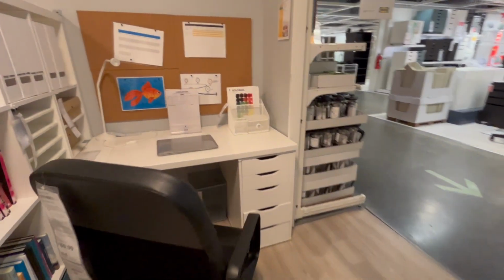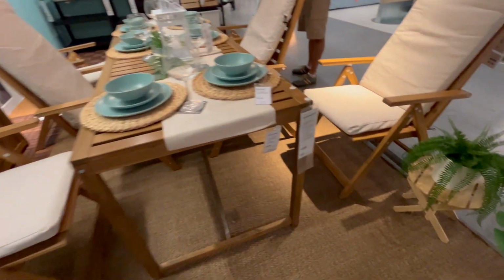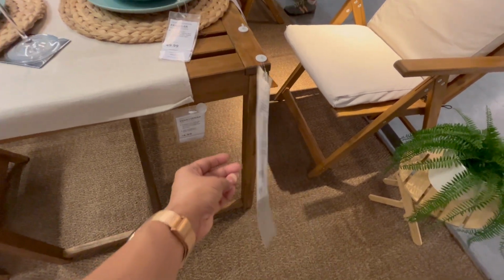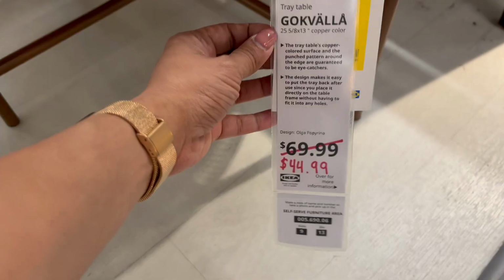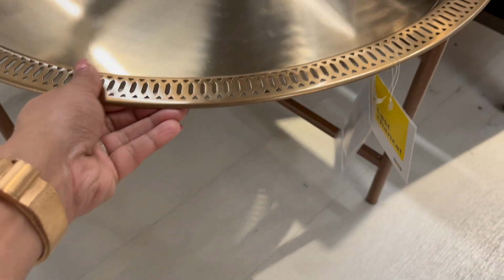Did you see this one? Table outdoor 200 hai ye aur ye 70. Copper color. Ye I'm sure ye made in India hoga.